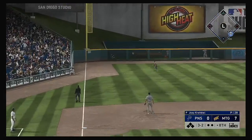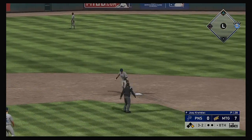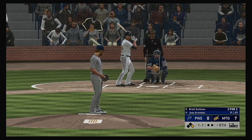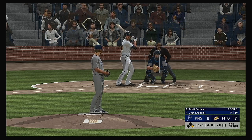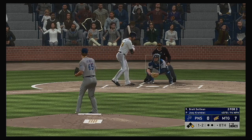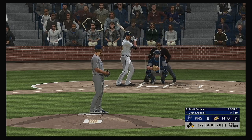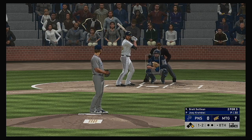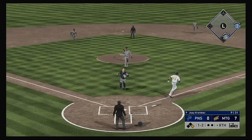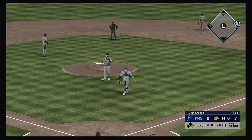This is line to left. That's in for a base hit, and he's 2-for-3. So after the leadoff base hit, they'll have his wheels to contend with here. Standing in now, Brett Sullivan. Right there at the belt, 1-2 now. Popped him up. Rortvedt is there, and he hauls it in for the first out of the inning.